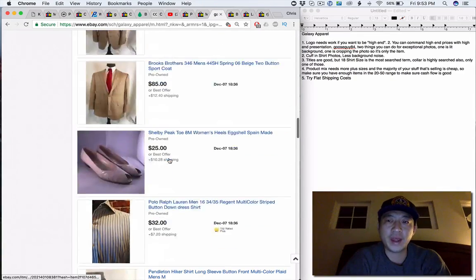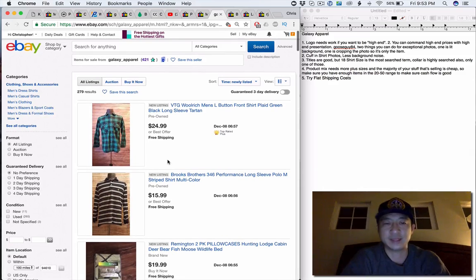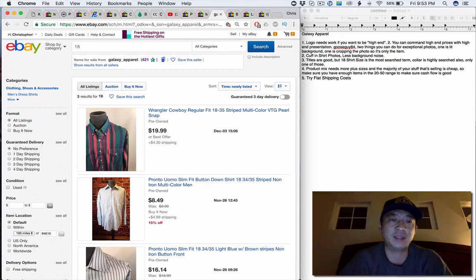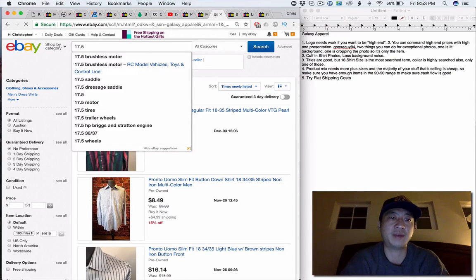Also, for product mix, one thing I think is huge is that the most searched term in men's shirts is the number 18, which is actually the size. So I type in 18 in your store, you have 3 plus size 18s out of your 200 and something items, and this is literally, according to the growth tab in eBay, the highest source of opportunity. So you may want to look for more shirts that are in the plus size 17.5.